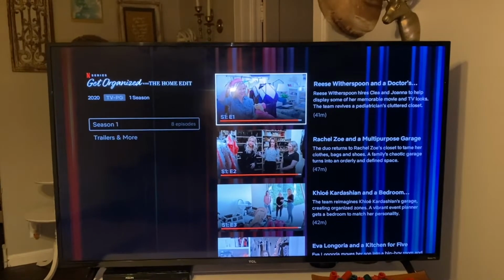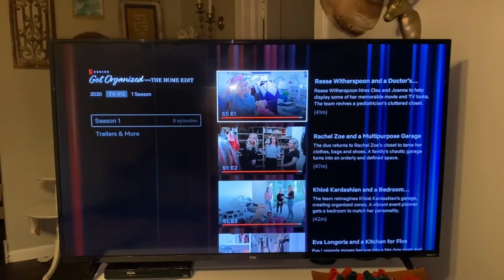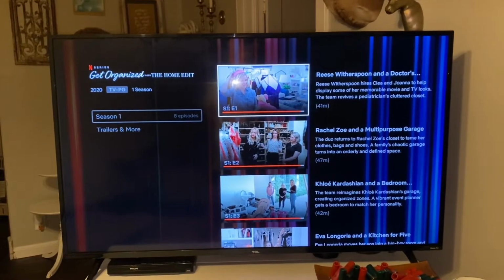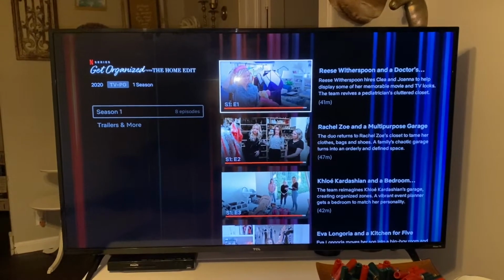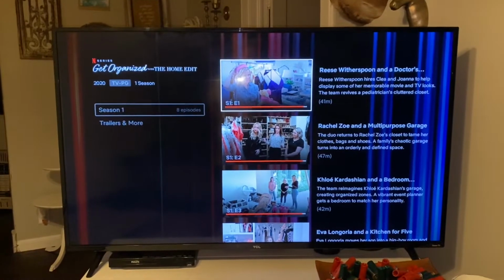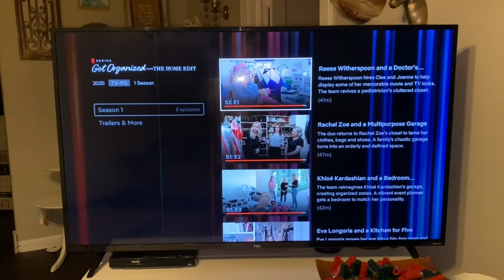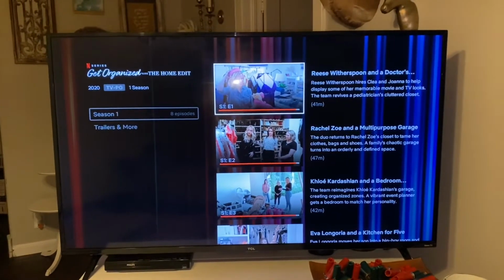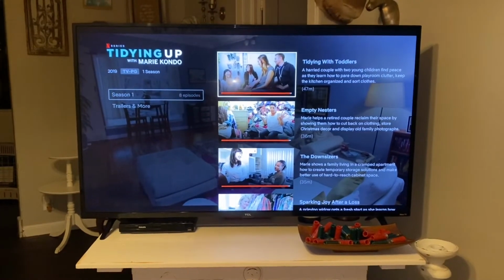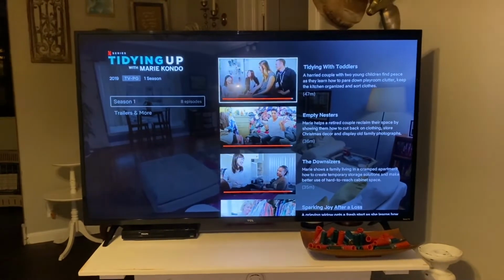This one I have pulled up here is called Get Organized with the Home Edit. They went to several celebrity homes. Just a few was Reese Witherspoon, Khloe Kardashian, Eva Longoria. They did at least one other country music singer's home, and I can't remember who else, but this is a really good show. Help you get motivated to get your house organized. The show that I was suggesting for y'all, it's called Tidying Up with Marie Kondo. She does more of a declutter style of organizing.